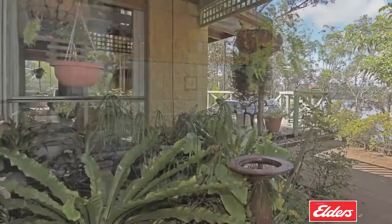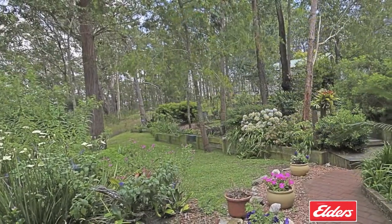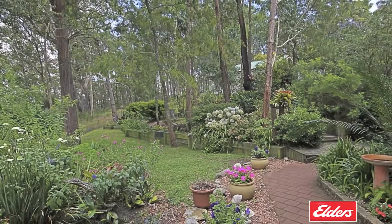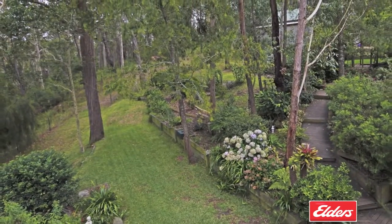Outside, the grounds are a haven for birds and wildlife, and the established gardens include apple trees, berries and a citrus orchard, plus an enclosed vegetable garden and a chook pen.